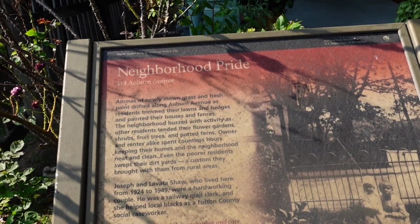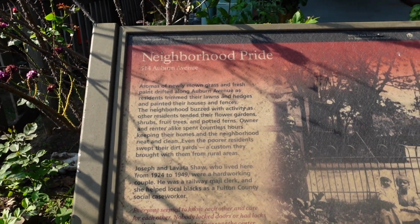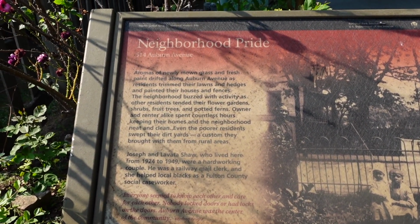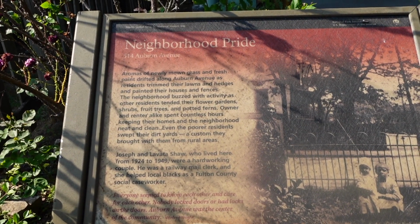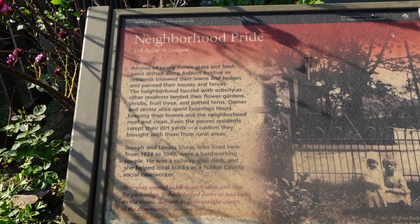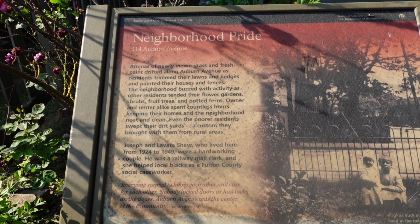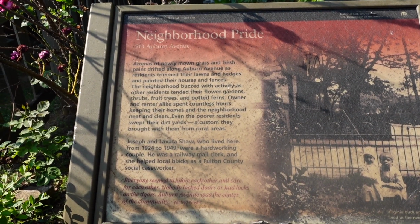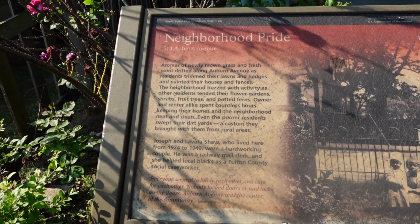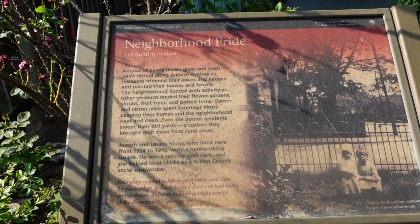So, neighborhood pride. Aromas of newly mown grass and fresh paint drifted along the avenue as residents trimmed their lawns and hedges and painted their houses and fences. The neighborhood buzzed with activity as other residents tended their flower gardens, shrubs, fruit trees, and potted ferns. Owners and renters alike spent countless hours keeping their homes and neighborhoods neat and clean. Even the poorer residents swept their dirt yards, a custom they brought with them from rural areas. Joseph and Lavada Shaw, who lived here from 1924 to 49, were a hardworking couple. He was a railway mail clerk, and she helped local blacks as a Fulton County social caseworker.